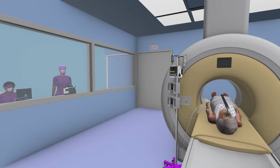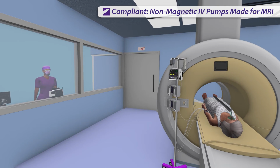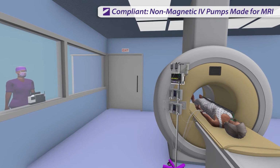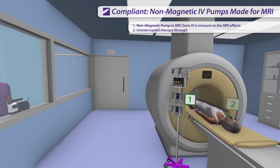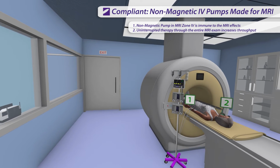Now that we have seen an MRI full of compliance violations, let's take a look at an MRI that has the compliance violations resolved and non-magnetic IV pumps made for MRI in use. Non-magnetic IV pumps in the MRI Zone 4 are immune to the MRI effects. Uninterrupted therapy throughout the entire MRI exam increases throughput.